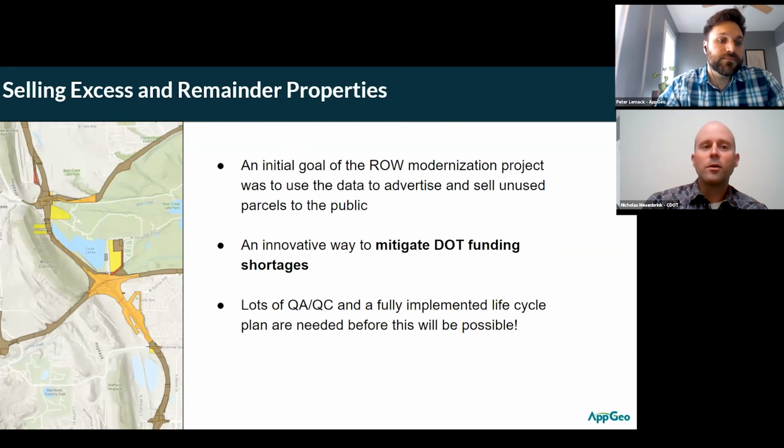And as I mentioned a minute ago, one of the initial justifications for this project was to figure out what we have for parcels of property, and then potentially advertise and sell unused parcels back to the public, which is envisioned as a way to mitigate DOT funding shortages that I'm sure most DOTs are having right now. In order to make that happen, you want to make sure your data is pretty solid, do a thorough QA/QC of it, and have a fully implemented life cycle plan so that it is up to date and current. Next, please.